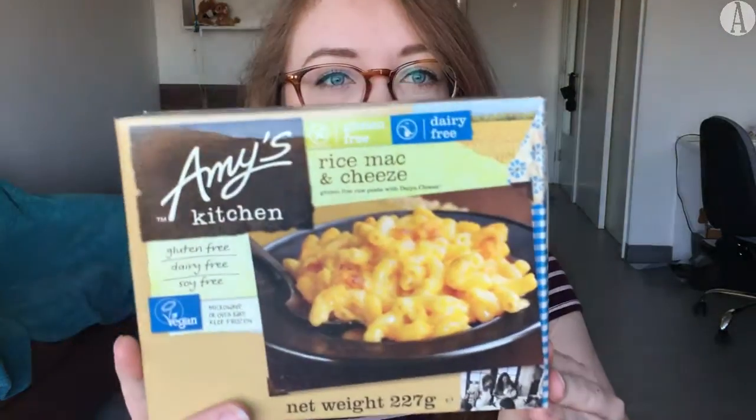We'll get going. I'll just show you first which ones I'm going to review. I'm going to be reviewing this rice mac and cheese, which I'm super excited about because it has Daiya cheese in it, and I've never tried this, but apparently it's amazing.